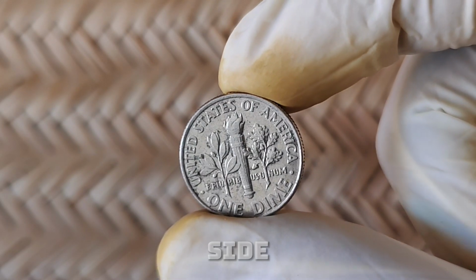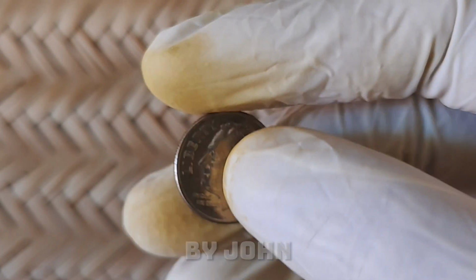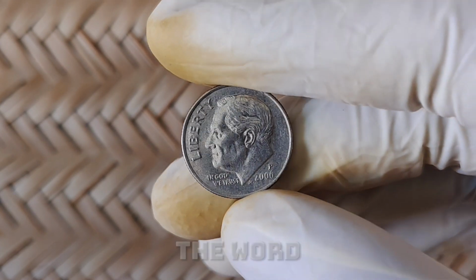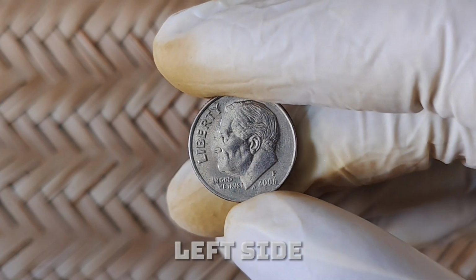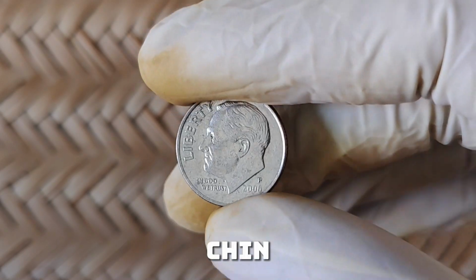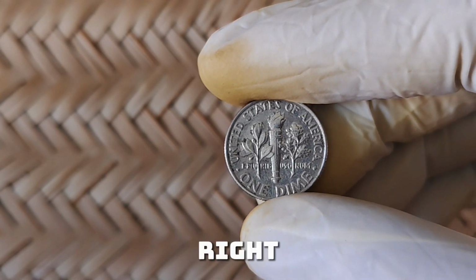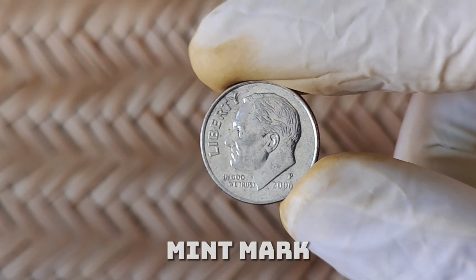On the obverse side, we see the left-facing portrait of Franklin D. Roosevelt, designed by John R. Sinnock. The word Liberty runs along the left side, with the motto, "In God We Trust," below Roosevelt's chin. The date, 2006, is printed near the lower right, and right above it is the P mint mark for Philadelphia.